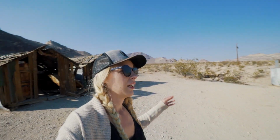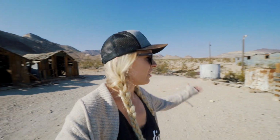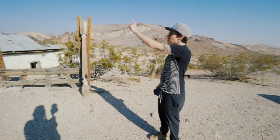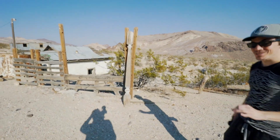It's because people picked up their buildings and moved them to other towns or demolished them for building materials or repurposing materials. So that's kind of cool. And the buildings people left here are just sitting here now. That's kind of amazing. The ones up there look like they're in way better condition. Those are the ones I've seen on the internet that are like, whoa, this is a real ghost town.